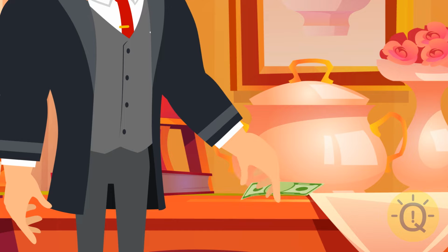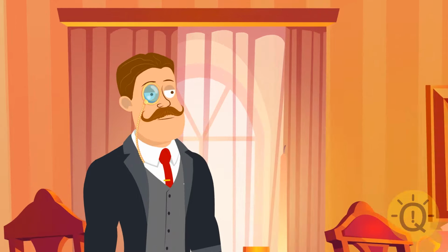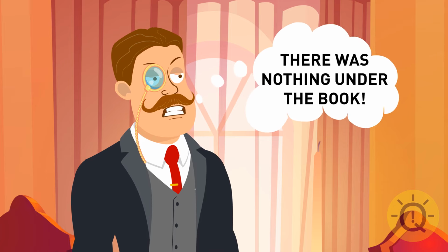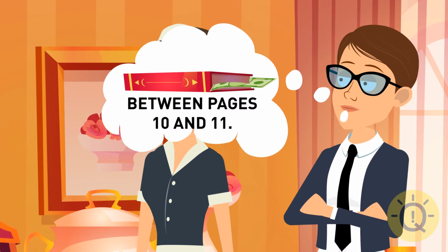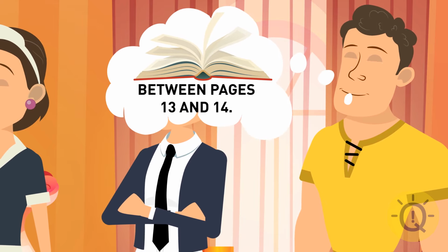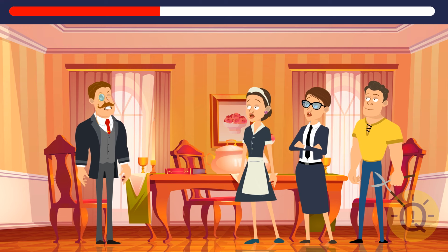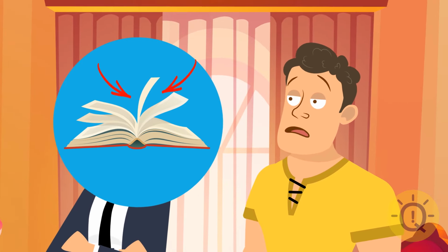Damien left a $100 bill lying on his desk and left for work. When he came back, the money wasn't there. The cook explained that she had put the bill under the book lying on the table. But when Damien checked, there was nothing there. Then the housekeeper said that she had moved the money inside the book between pages 10 and 11 to keep it safe. But again, there was nothing inside the book. And finally, the gardener said that he had seen the money sticking out of the book and placed the bill between pages 13 and 14. Who took the money? It was the gardener. Pages 13 and 14 are two sides of the same page.